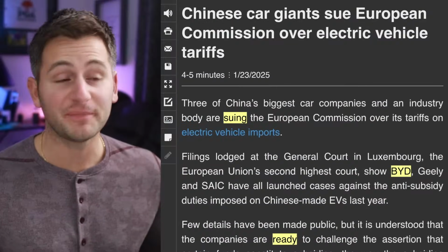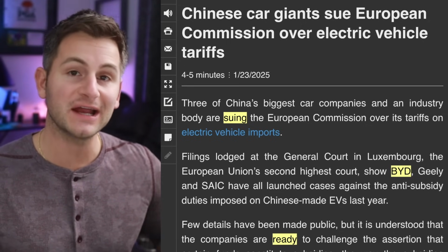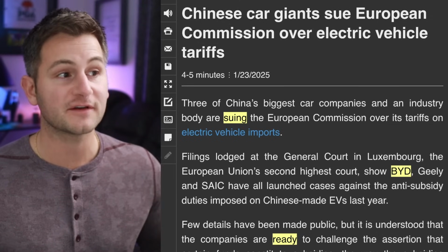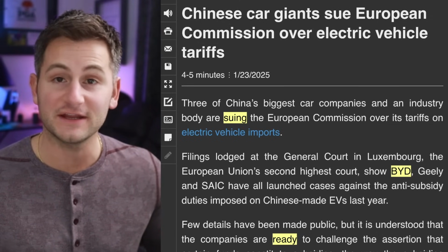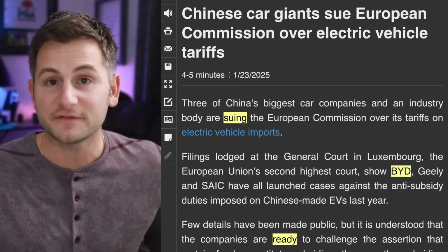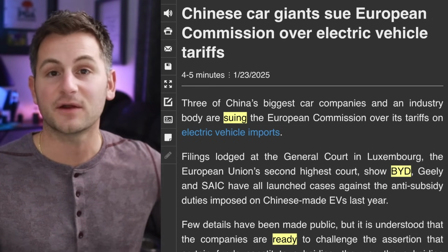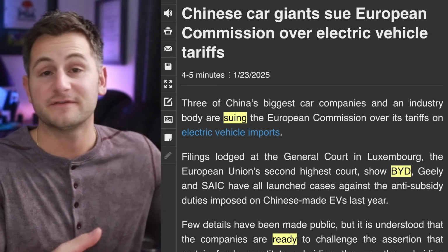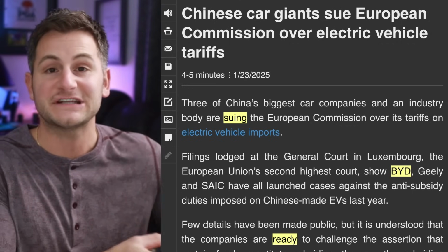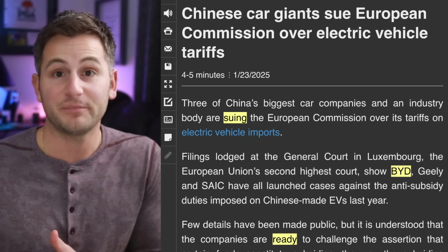No shocker here, but BYD, Geely, and SAIC, along with some Chinese automotive industry bodies, are suing the European Commission over those new tariffs on EV imports. These were the tariffs that were imposed after a year-long review of these Chinese auto companies, and the EU came to the conclusion that China is using unfair subsidies and they're dumping their cheap EVs into the European market, which is distorting and harming the European industry.